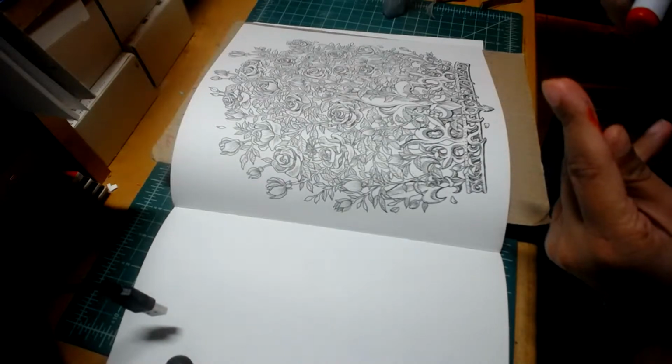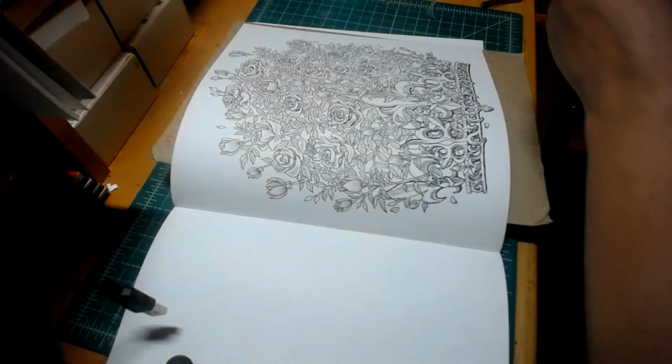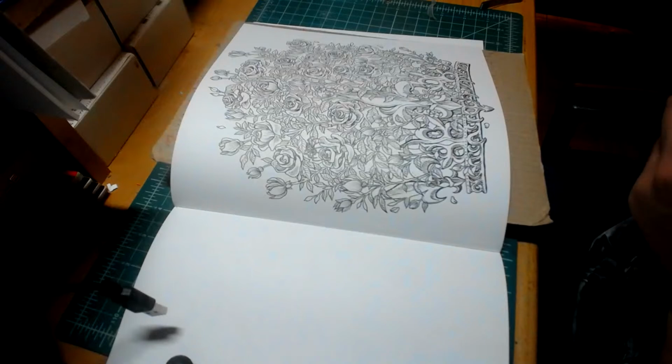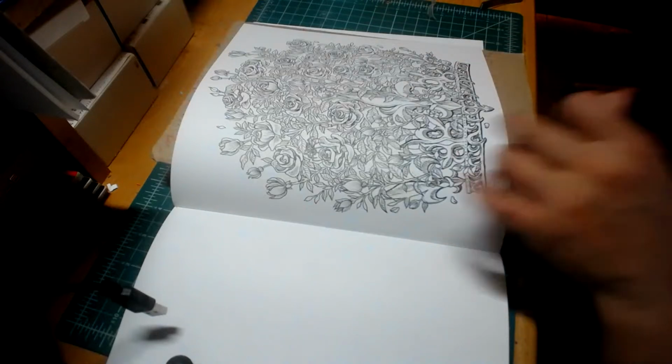I have missed you too, Corey. Just refilled one of my Copics. We are coloring from Fantomorphia by Kirby today. You missed the Sketchbox, Miss Corey.